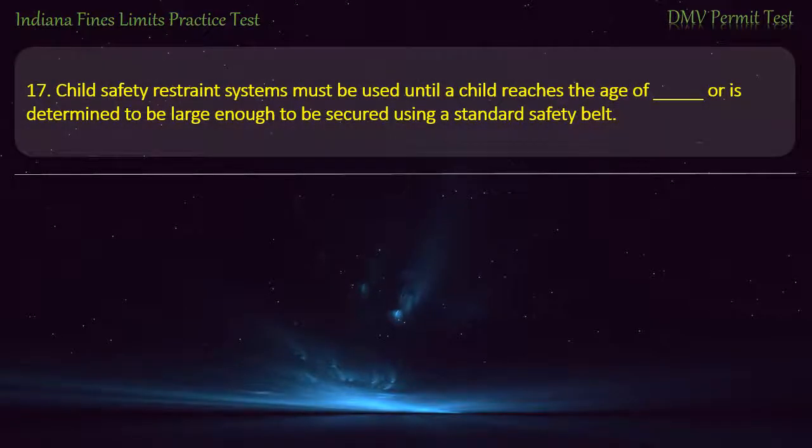Question 17. Child safety restraint systems must be used until a child reaches the age of or is determined to be large enough to be secured using a standard safety belt. 5, 6, 7, 8. Answer. 8.